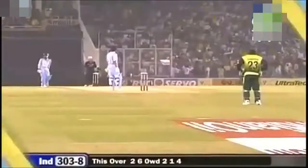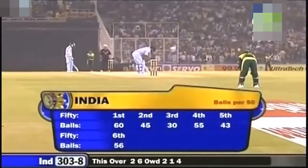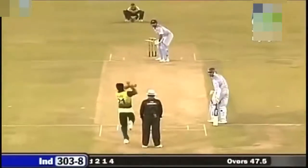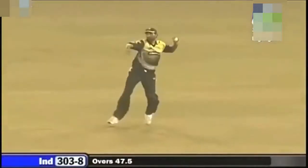Not an easy shot to play. He backed away from the stumps, kept the eyes on the ball, and in the end, just released the bat. Good follow through enabled him to slice the ball towards the vacant area and pick up important runs. He's looking for the second, Zaheer Khan, but content with the single. 314 for 8.